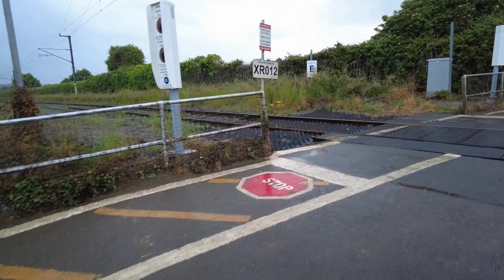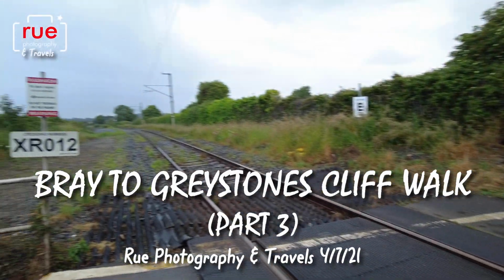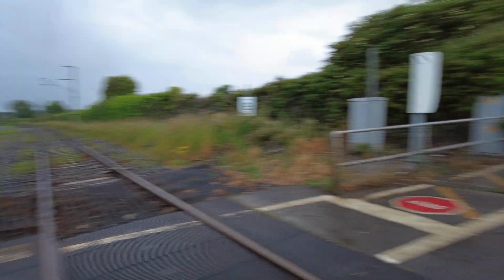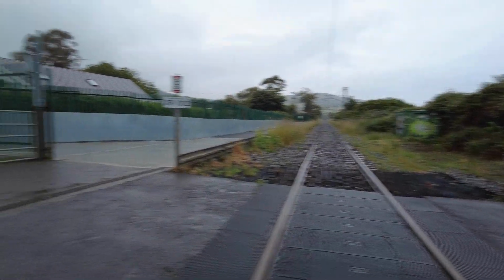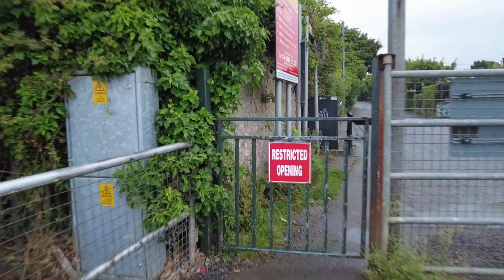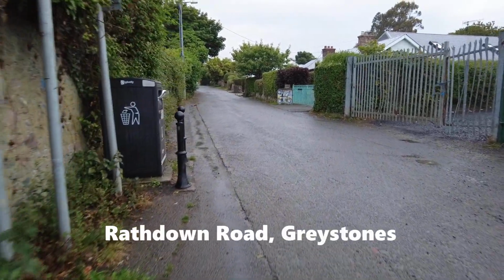Yeah, it's a level crossing, and there's no trains at the moment. That way will take you down to Wexford, and that way to Dublin. But we're going this way. Restricted opening, but they'll open it specially for me.